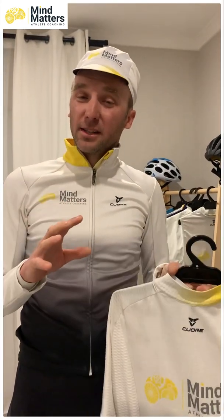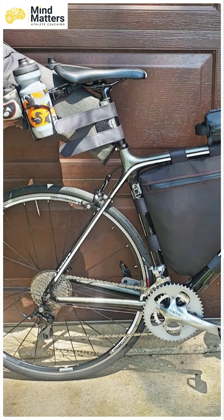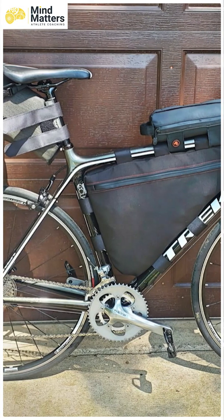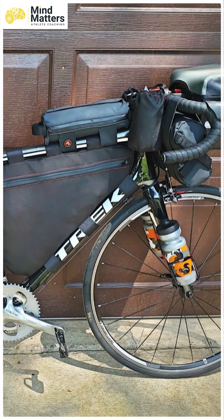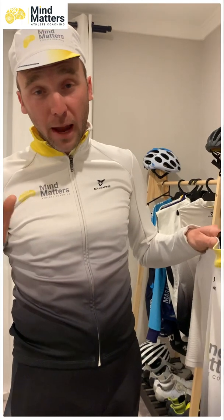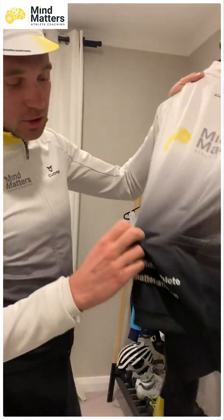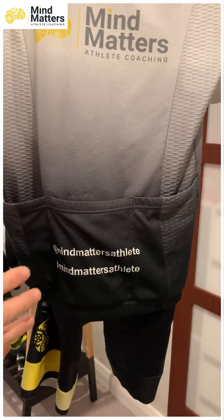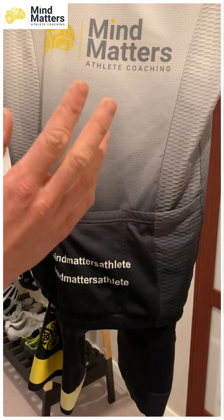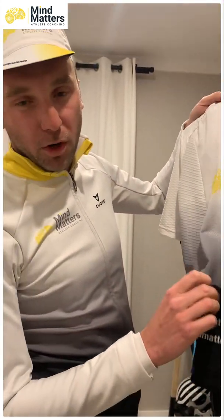Now, another thing I have seen increasing trends of, frame bags on bikes, people riding around with bum bags on, even backpacks and things like this on short rides. Long rides, bike packing, I get it. Frame bags and things like that are a great idea. But these jerseys were designed to be able to fit everything you need for a ride of up to even 4, 5, 6 hours. You shouldn't really need to carry anything more than what you can fit in there.